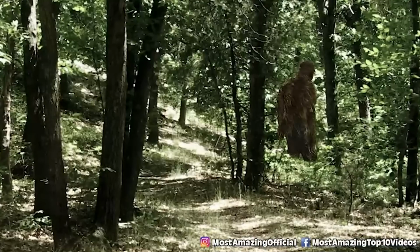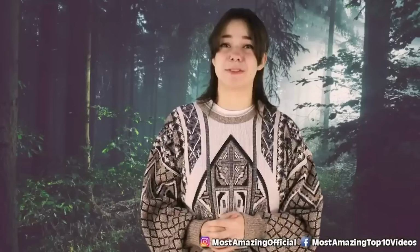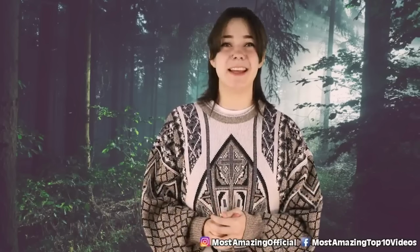He then moved towards it and it apparently got scared, running away in a strange manner that the camp counselor described as being similar to doing the robot dance. To this day, he has no idea what the creature might have been.